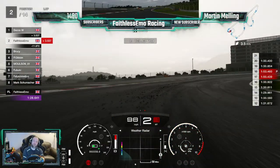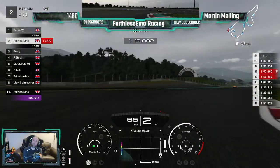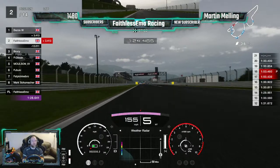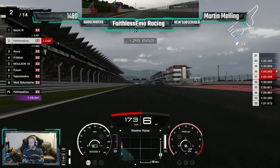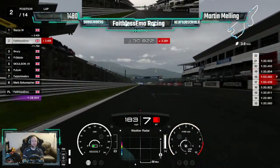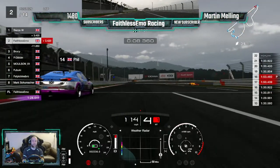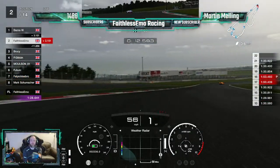The Swift, plenty of room. Don't want to squish a Swift at the apex, cause a spin. Right. Ooh. I was looking at the chat then.